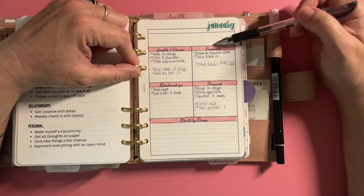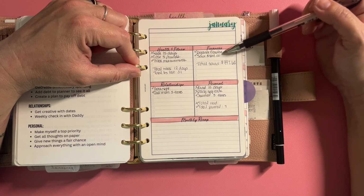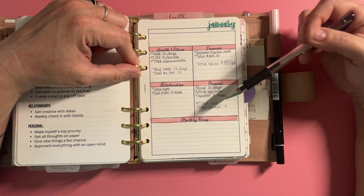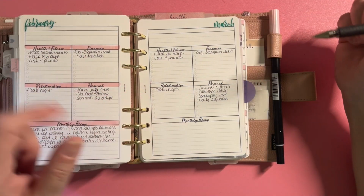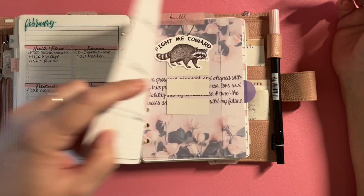So I just broke them down into the categories for my goals, and wrote down the steps I needed to take to work toward my goal every month. So March, just absolute crap. I do need to set up for April.